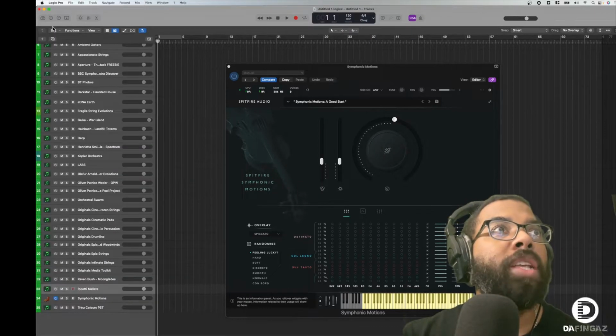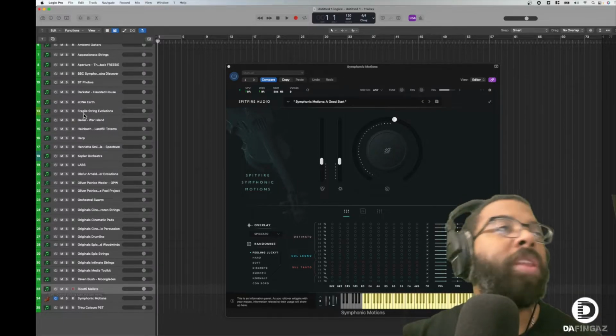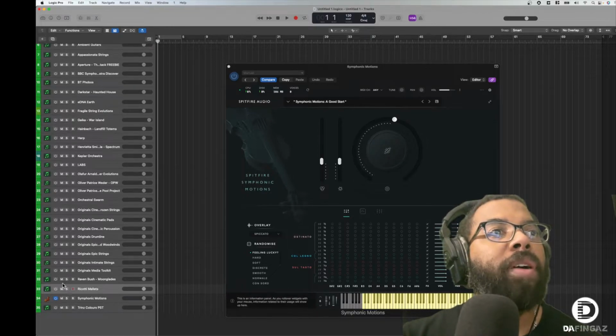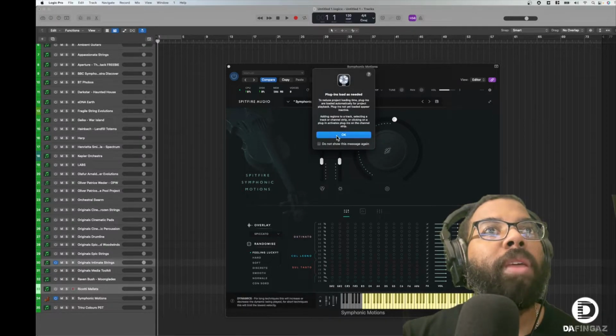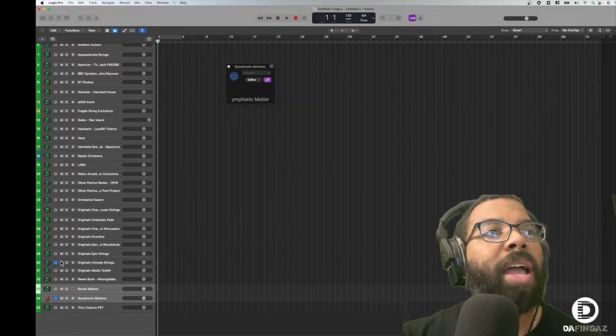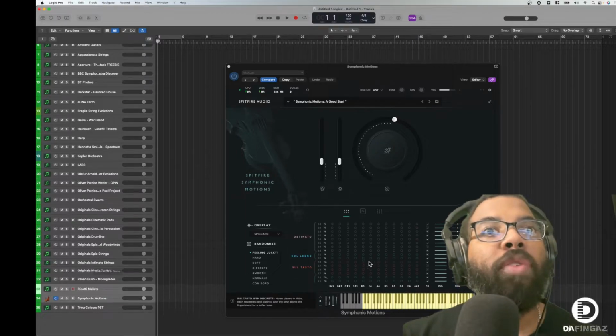That's really a great way, instead of hitting the inspector and then clicking contact and then going to the plugin that way. It saves you 3 clicks. Or 2 clicks. So you command and double click. It's still 2 clicks, but instead of going up and then over and clicking, you get to save that time. So let's say I have originals, intimate strings loaded up here. If I command double click, once it gets loaded up, it'll open that. So keep that in mind. Really great way to toggle between your different plugins if you're using Logic Pro.